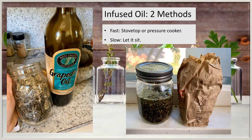And we'll move over to a pressure cooker for the fast one. And for the slow one, just put it in a paper bag and put it on a sunny windowsill and shake it every time you walk by. And it'll be ready in a little over a month.